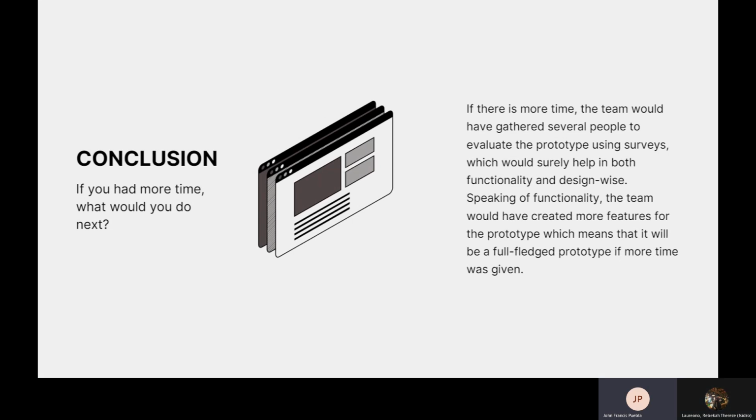So for our conclusion, if there would be more time in doing this project, we plan to gather more concrete data by conducting a survey of several people to strengthen the data itself, and the results from that survey would surely help in both functionality and design wise.